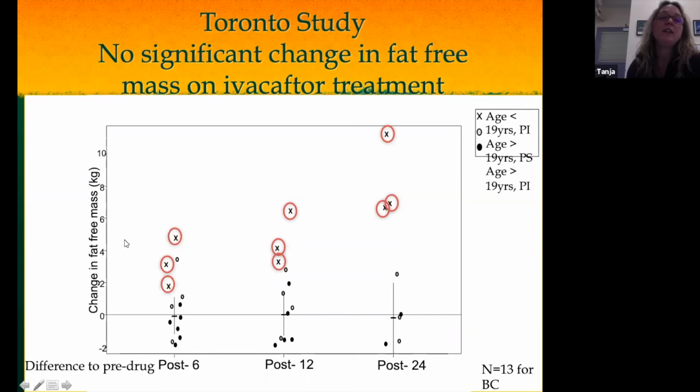In this age group, the change in fat-free mass is actually to be expected, since these are all kids who are still growing. So we can't really say Kaleido did that. These three were our young kiddies, while all the other ones were over 19, and you see they have around 0. Some increased a little bit, some decreased. If you look at the means here, there's no really significant change in fat-free mass.